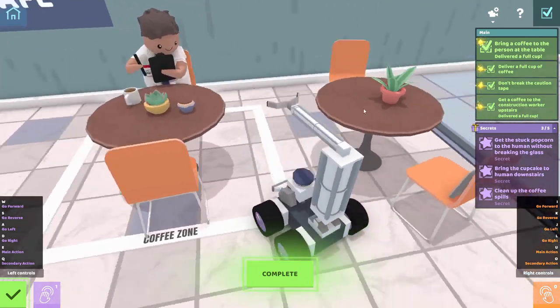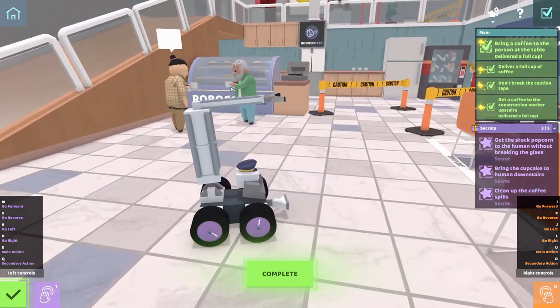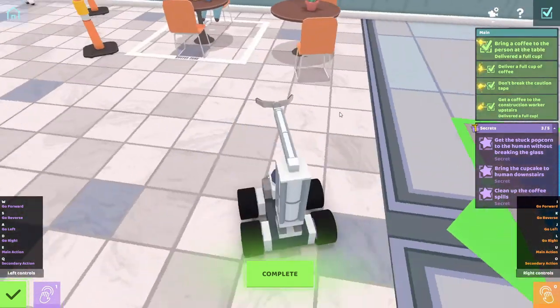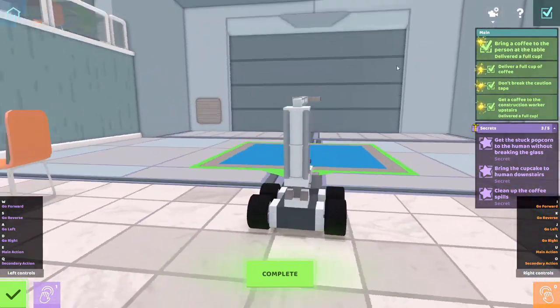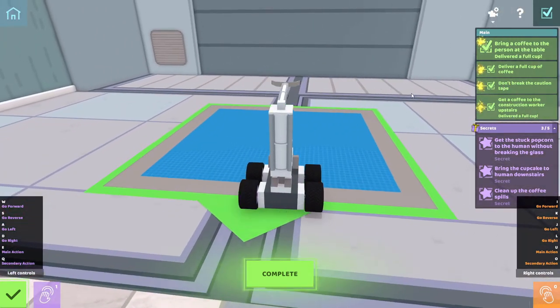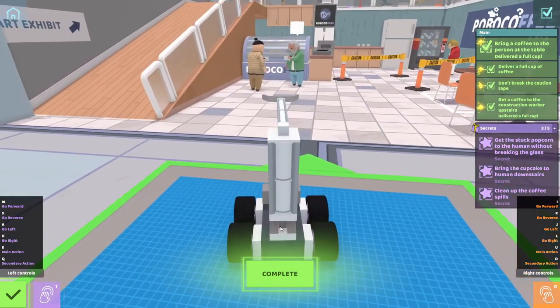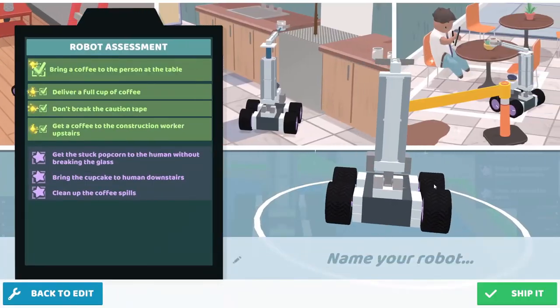We did pretty good. I'm actually really happy with this. We have three secrets that we've done. We have to get to the guy upstairs through the security thing, the security guy there, and I don't even know how to get to him. You know what? I am happy with this. Let's just take a win when they're giving it to us. Hit complete here. There we go.